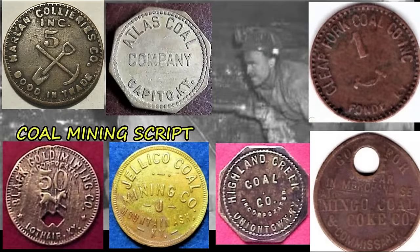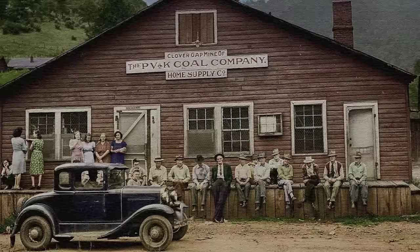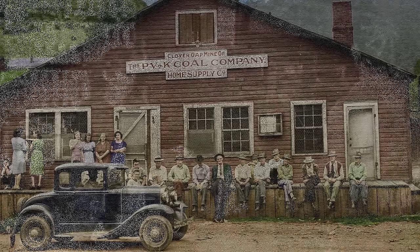And they paid their men in scrip, most of the mines. Here's some scrip from different mines in different areas. This is what they paid them in. But the scrip was only good at the company store. And the company store could charge whatever they wanted. So they had you pretty good. It wasn't long before you was indebted to them. So you had to work to feed your family, and you can only buy stuff at the company store.